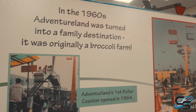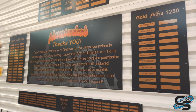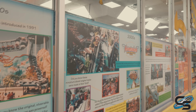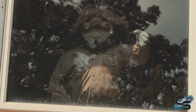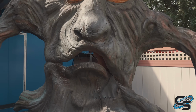I can also appreciate how much management at Adventureland goes to acknowledge their history. At their train station, they had a whole section on a wall talking about how they got through the COVID-19 pandemic. If you go in their arcade, they have a full timeline of the park, bringing you up to modern day. I wish more parks did that, and they didn't stop there. They have their old mascot on display in one of the windows. There used to be a talking tree-like animatronic figure that they have on display near one of their eateries.